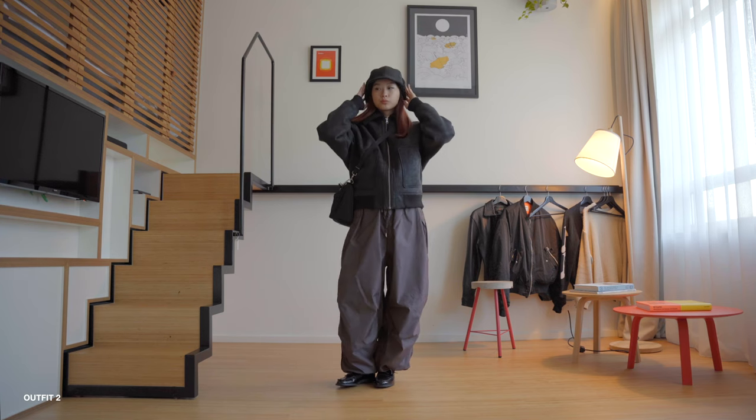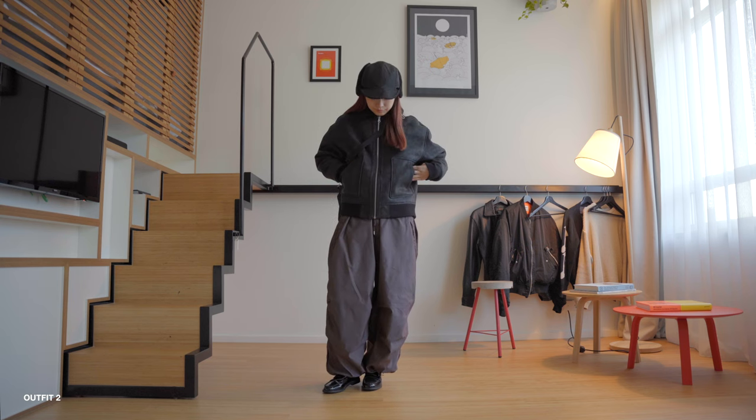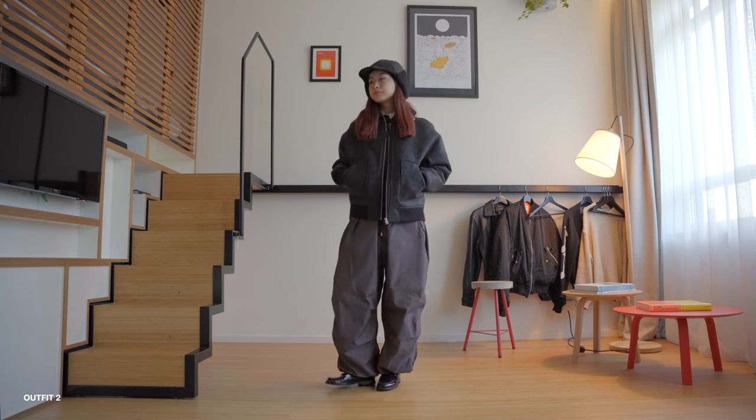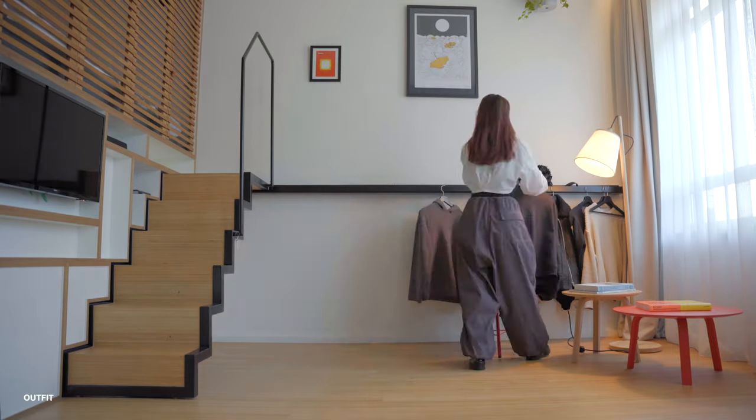And to finish off, I added this black hat that has been in my closet for years. Adding hats is also a great way to spice up your outfit. And I've also been seeing a lot of hats coming back, so I have definitely been influenced by that.